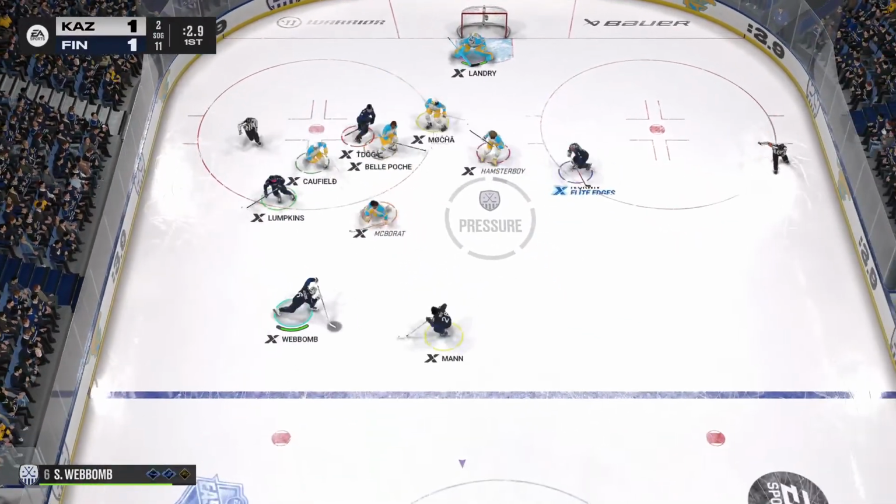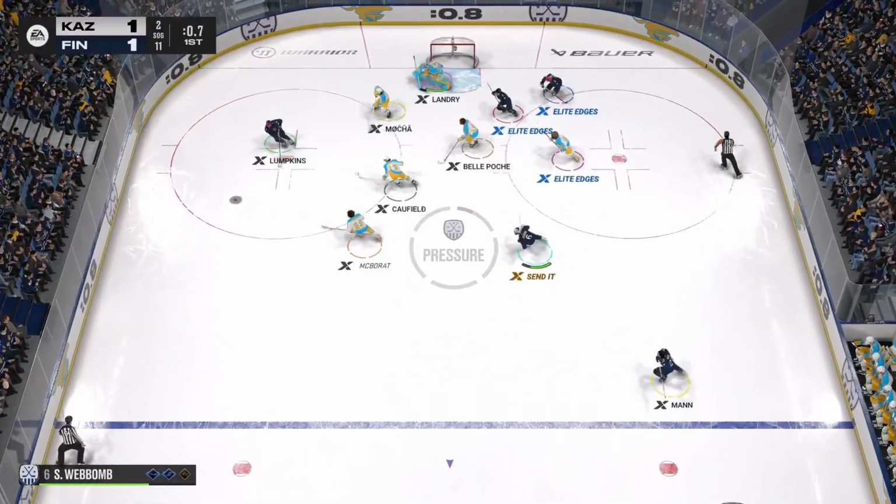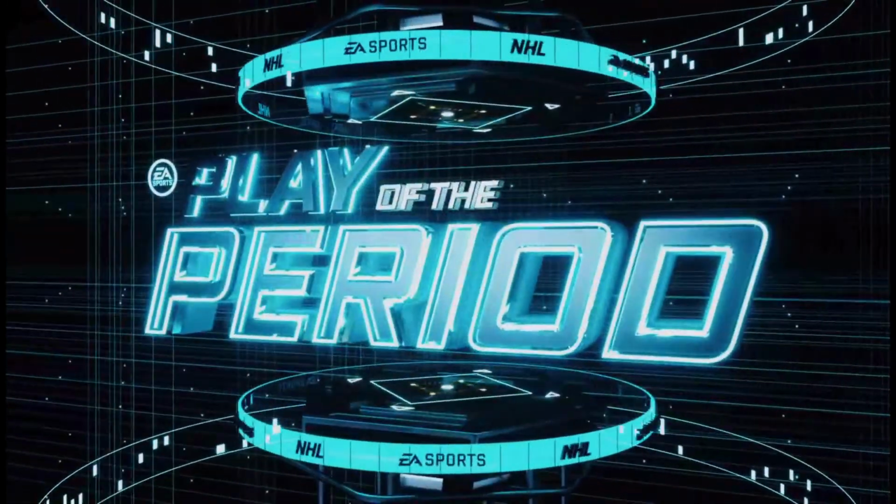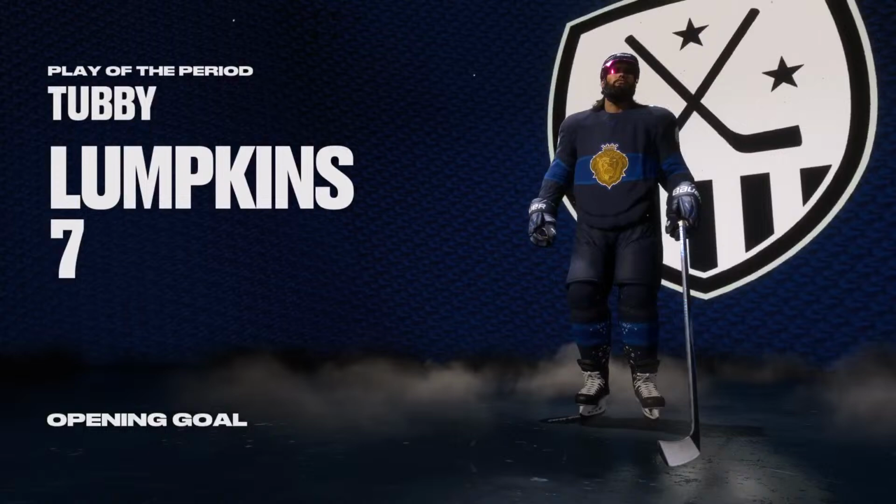And they win the draw. Now let's see what they can do with it. And that's deflected. There's the buzzer. 20 minutes in the books. Second period just around the corner.